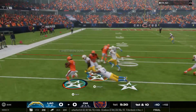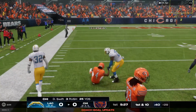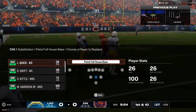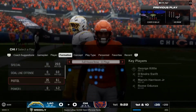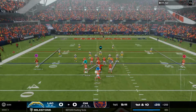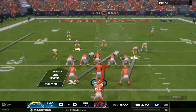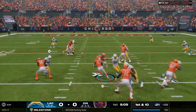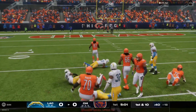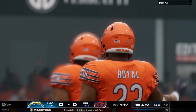Swift gets it from the pistol. And they bring him down, but not until they get inside the 30-yard line. The goal of every offense, Mike, is to find a way to establish a balance between the run and the pass. With some success here early on the ground, will open up things as the game unfolds for the quarterback in this passing game. And this takes him into the red zone. He's brought down inside the 20-yard line.